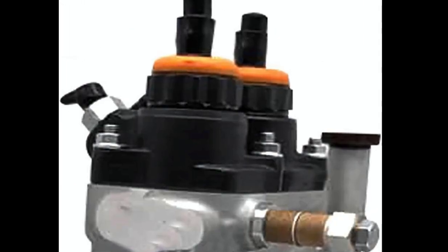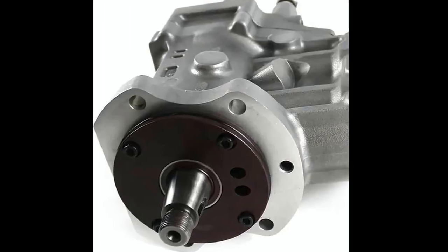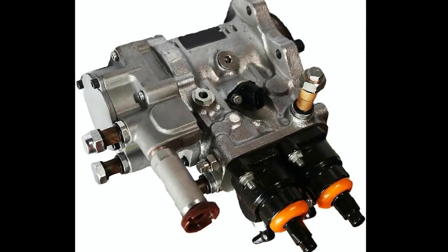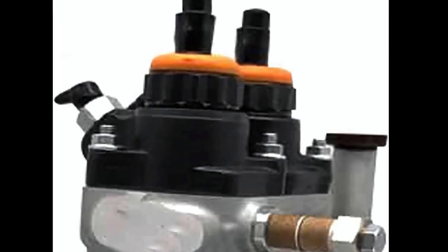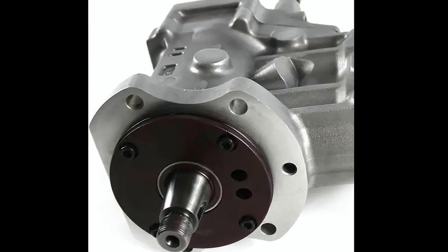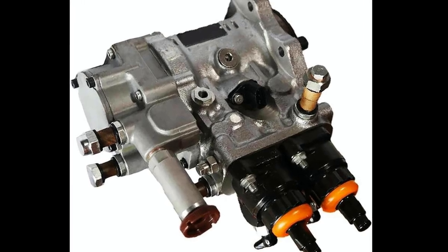The build quality of this Komatsu-compatible fuel injection pump reflects its role in demanding environments. Unlike consumer electronics, which prioritize aesthetics, this pump prioritizes functionality and durability. Manufactured with high-strength materials and precise engineering, it is designed to withstand the harsh conditions of construction sites, mining operations, and large-scale excavation projects. This level of durability ensures the pump maintains consistent performance even under prolonged heavy use.